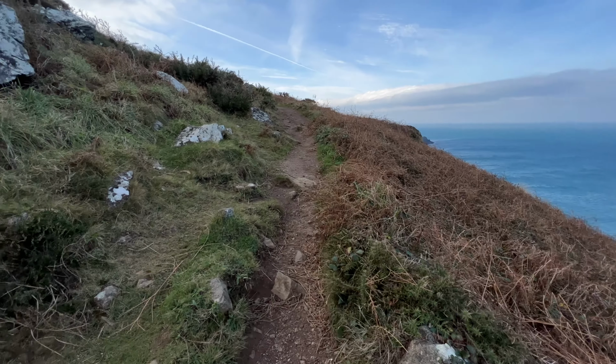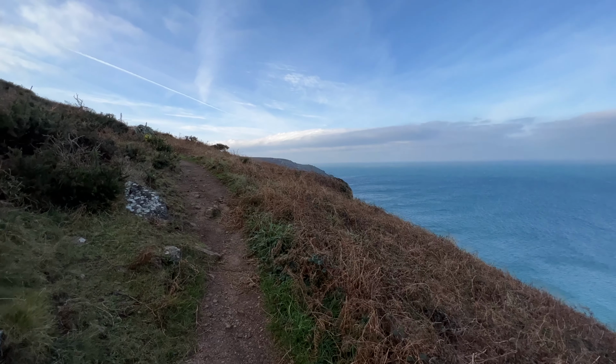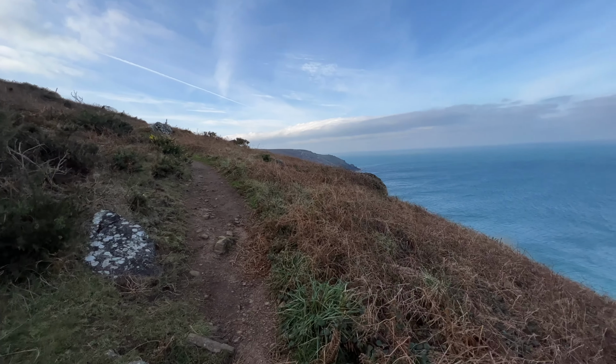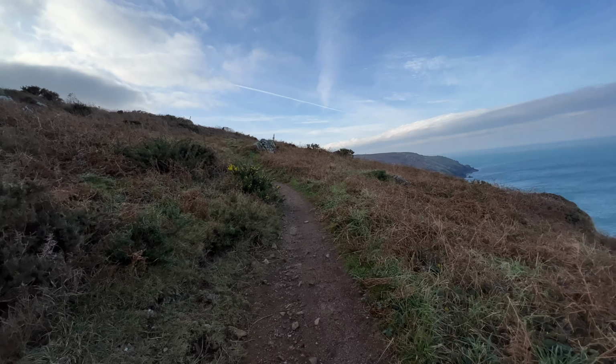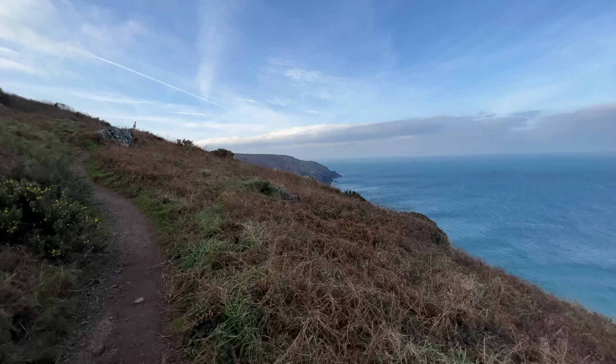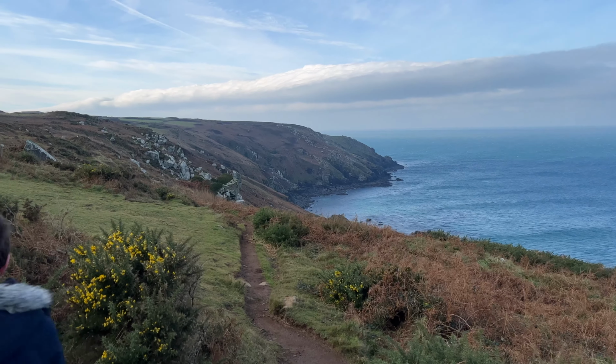We've been walking for 1 hour 20 minutes so far. Not entirely sure how far we've gone, but anyway, I'd say possibly about a quarter of the way, maybe a bit more. No, probably a quarter max. Anyway, here we go. Views, look at that. Amazing. I always like this bit.